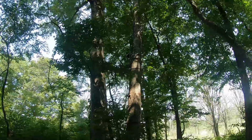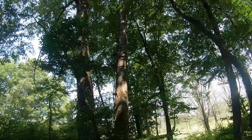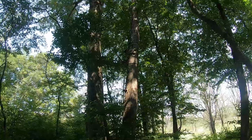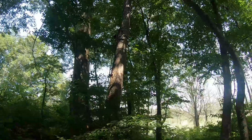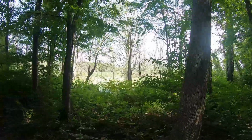Alright, so there you guys go. Those straps look like they're not too awful tight, so I'm gonna presume it's probably last season. They were in here at least last season. You can see them right down here along the swamp.